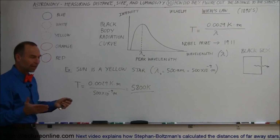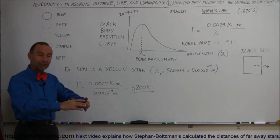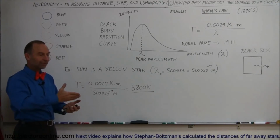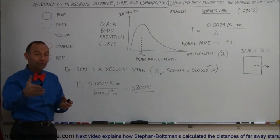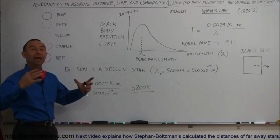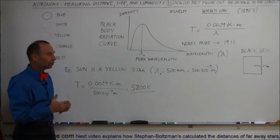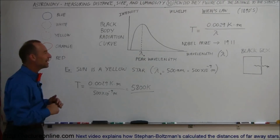You might have noticed that when you have an electric stove at home, and you turn the plates all the way up to high, the plate begins to glow. As the temperature gets hotter, the radiation shifts to shorter and shorter wavelengths, and eventually it goes from the infrared into the visible wavelength, and red light begins to emanate from that hot plate. So that's an example of black body radiation.